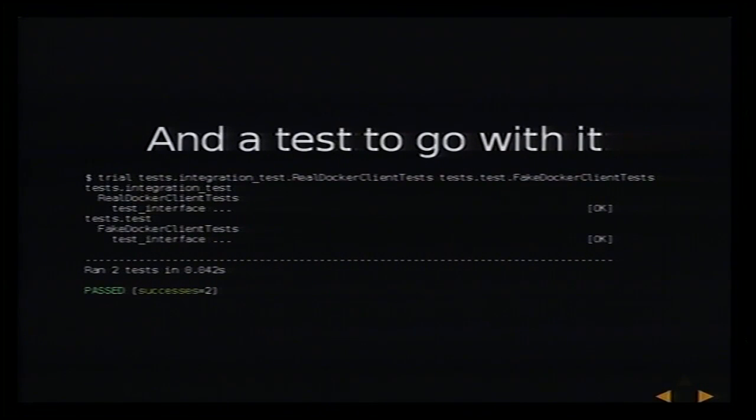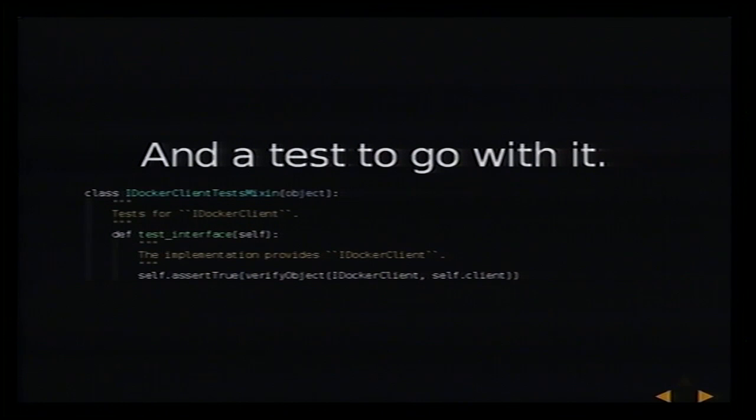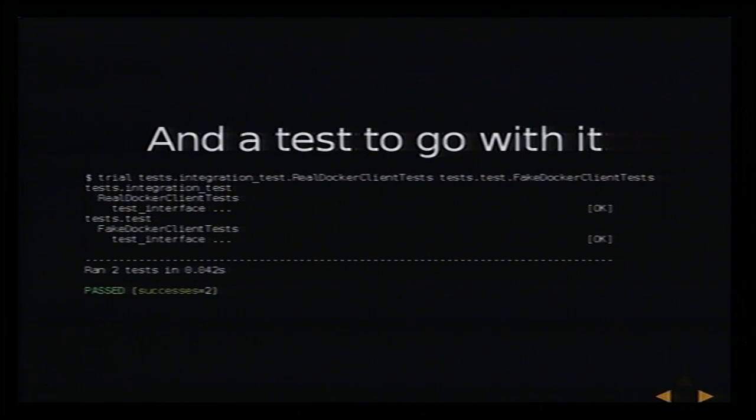So with that test in place, notice that the test is defined in a mix-in class. We're not actually defining a test case here. I'll show you how this works in a moment. But with that test written, we can run the tests against the real and the fake Docker client, and having decorated the Docker Pi client class and our fake client class with the Zope interface implements decorator, we can see that both implementations now pass the test. And again, I just want to show you some results before I delve into the actual details of how this works.